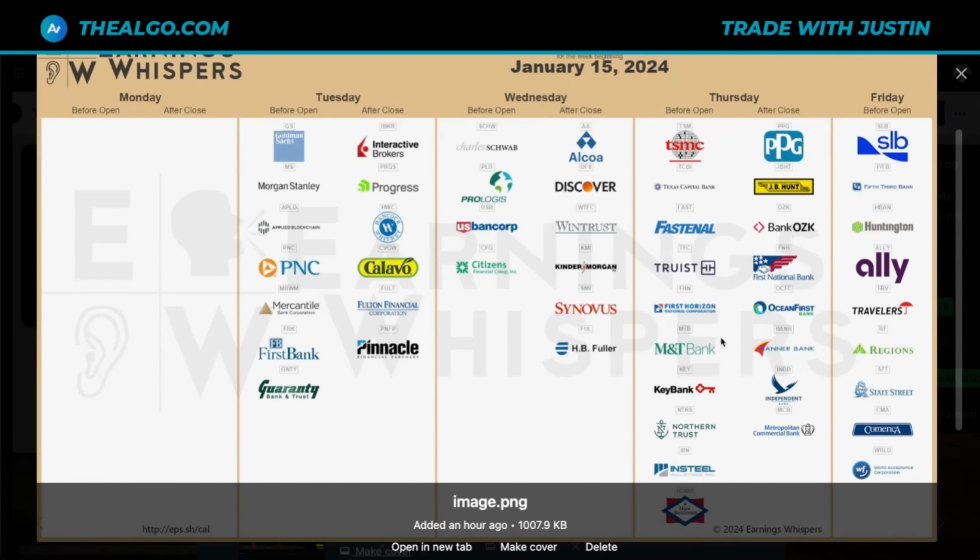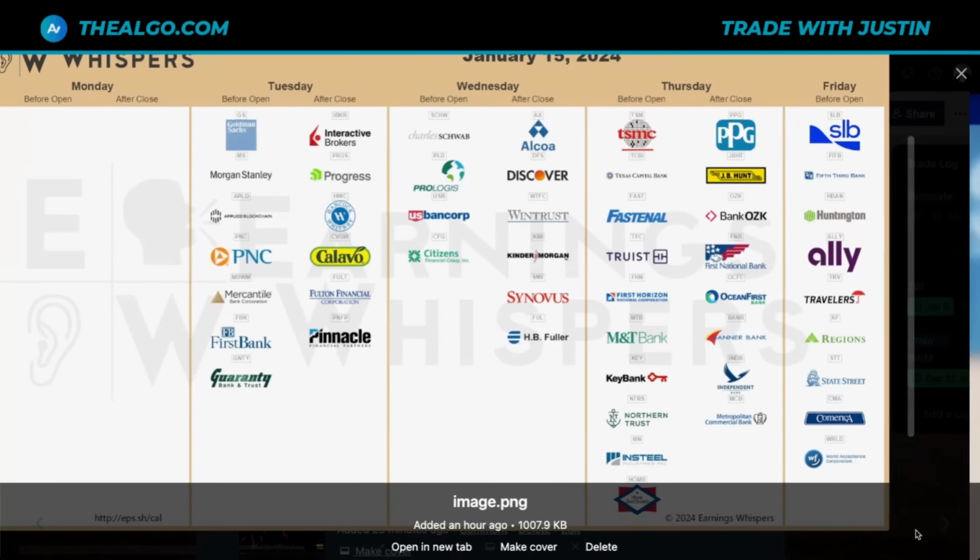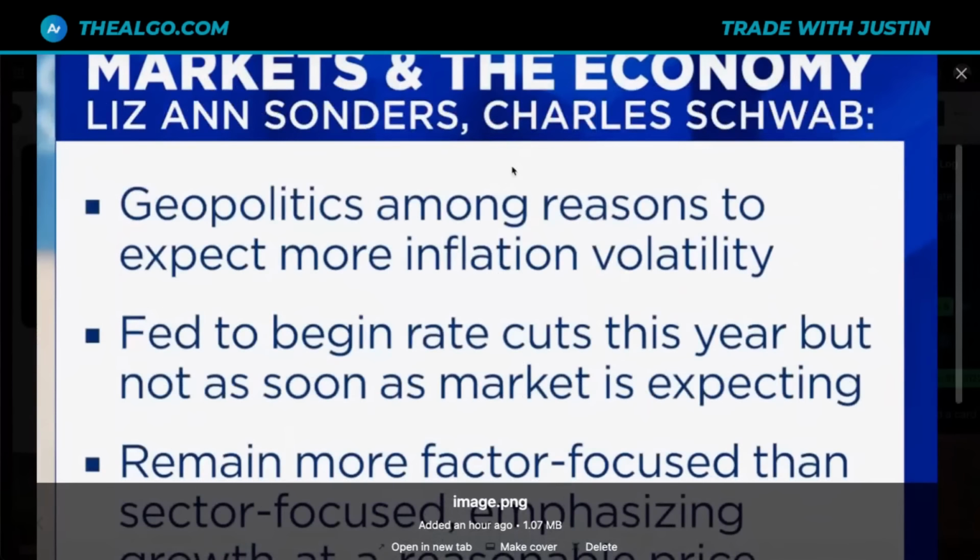In terms of earnings, we saw banks kick it off on Friday and we have a holiday Monday. So on Tuesday, we're going to start getting into the thick of it, but big tech will not be coming around until the following week. And we'll talk about that next weekend. So it's really about banks. So far, it's a nothing burger, which means there's been no major headlines.